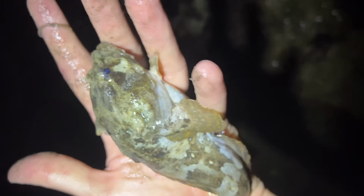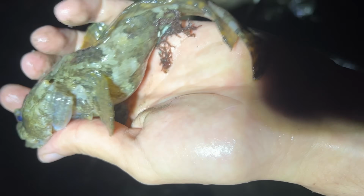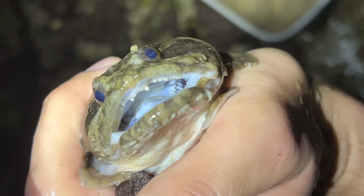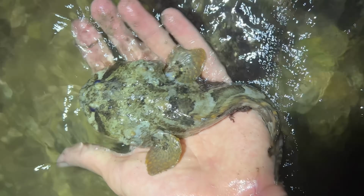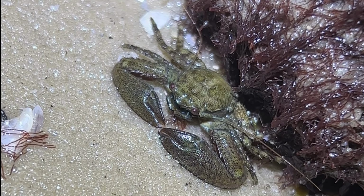Then I actually pretty much immediately caught a second one. And yeah, I believe it's a Gulf toadfish. There's, I think, two or three species down here, Atlantic toadfish, oyster toadfish. But check out those teeth on him. He was kind of showing off his mouth better for me while I was picking him up. I believe sometimes they're considered venomous. It's more like a bee sting than like a stonefish or a scorpionfish. And I've never even been jabbed a little bit, so I'm pretty loose with them.